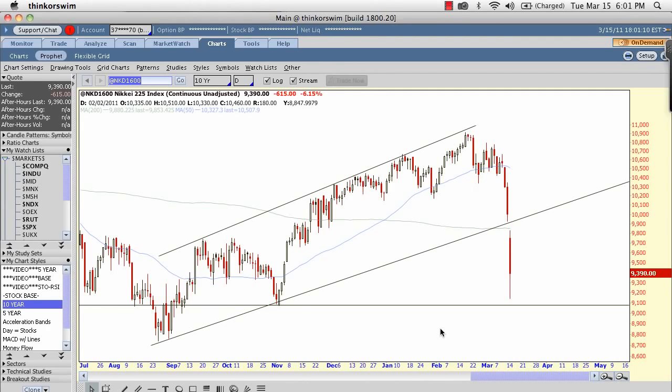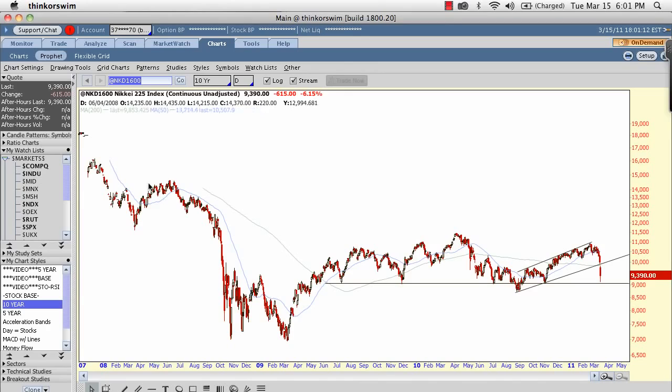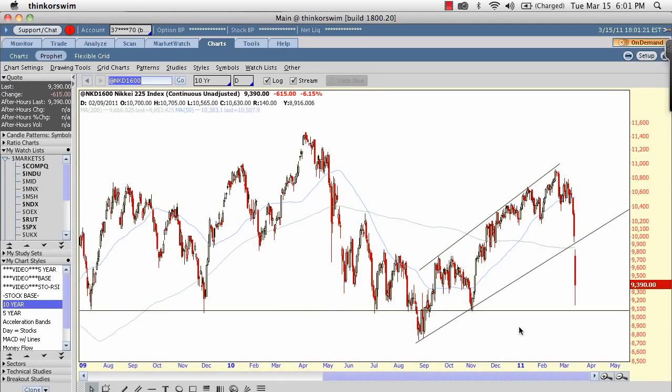But here's a look at the Nikkei, and here's a 10-year look at the Nikkei, and this is just one of the continuous unadjusted looks that we have. So your chart may be a little bit different than mine. But really, what I want to drive home is that we're on a crucial level here with the Nikkei, and you can see that we've hit these major bottoms around 9100, and we've bounced off of this a couple times. Now we dipped below that level back in September, and then again bounced off of it in November. But now we're right back on that same level.